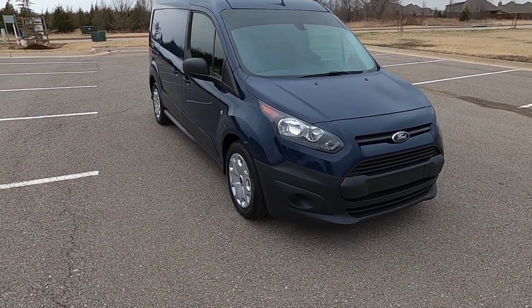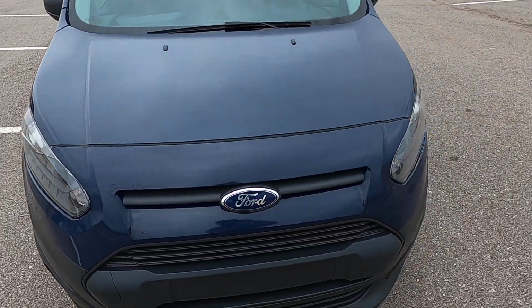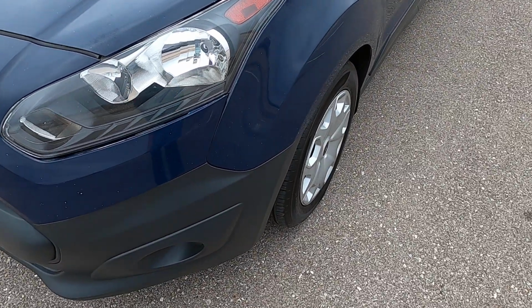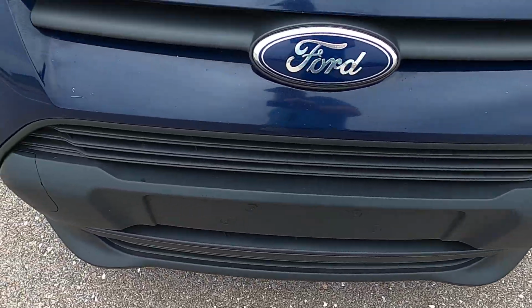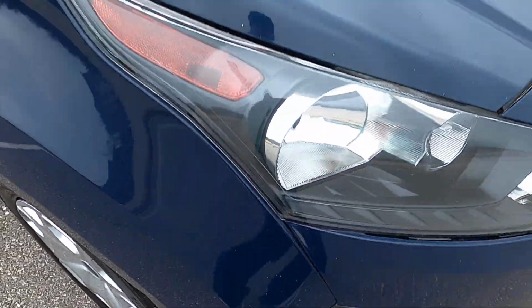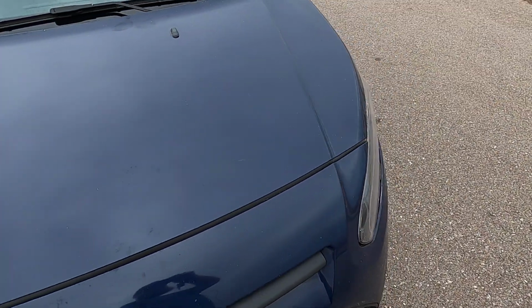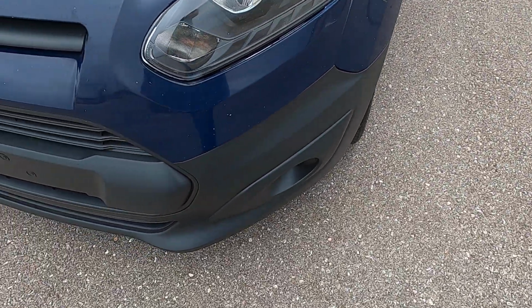It has 18,129 miles on it. It's in pretty good shape. It does have some rock chips across the front and on the hood, pretty well evenly distributed across the front of the vehicle.